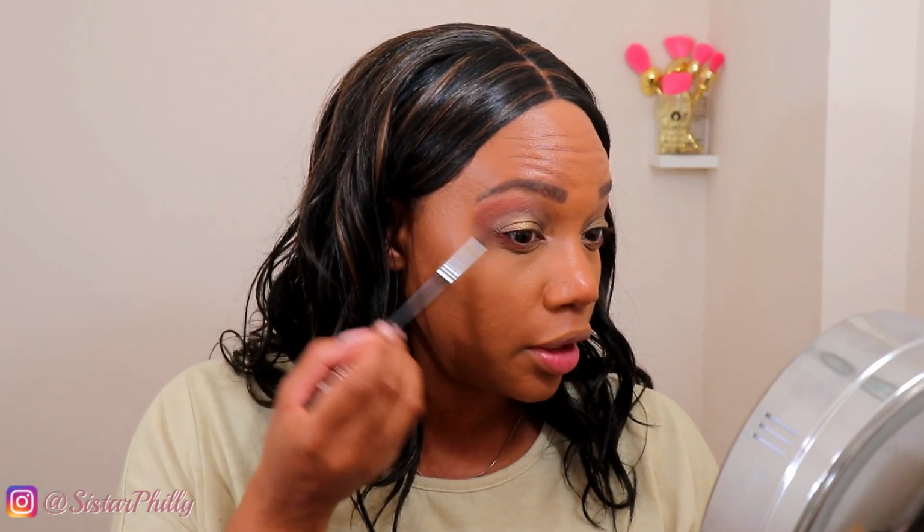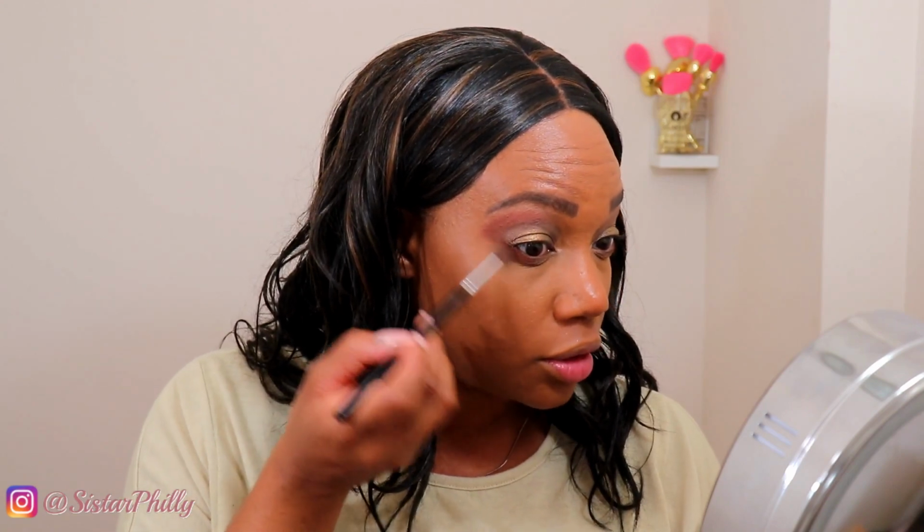Then I'm gonna go back into the same shade with my blender brush one more time. And I'm just kind of connecting my top and bottom shadows. Eyeshadow is very tricky for me because not only do I have hooded lids, but my skin actually folds down right on the corner. So I find it very difficult to blend eyeshadow right in the outer corner. Okay, so far I do really like that. We're gonna finish up with the eyes a little bit later.